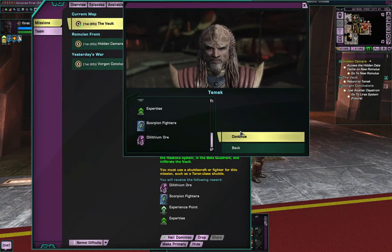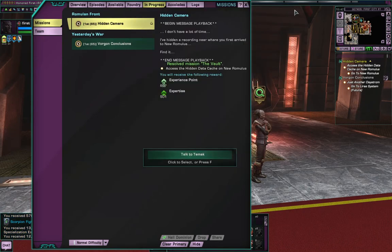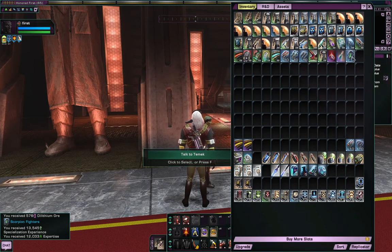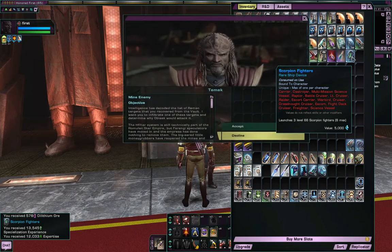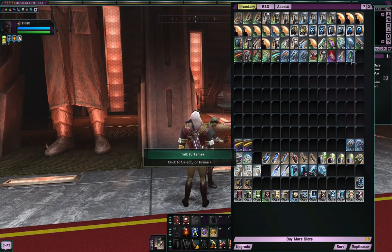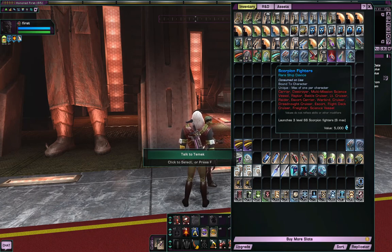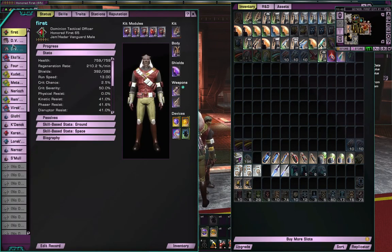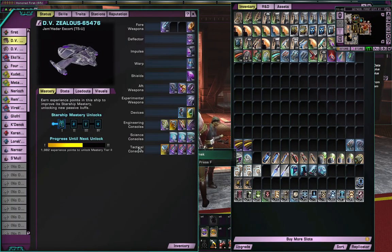Okay, continue. And next mission will activate on its own. And here we have... Intelligence has decoded. The mission reward. It's a ship device, not a shuttle pet, it's an actual device.